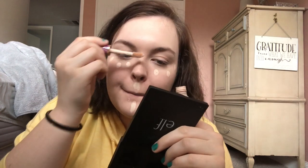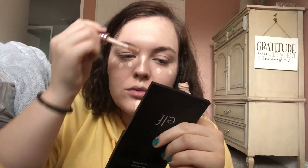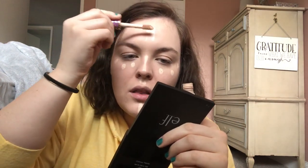It's kind of settling into the dry areas of my face. Maybe it's the foundation too that's settling in. Heart-shaped tape. It's a staple. And down here, a little bit here, down the nose.